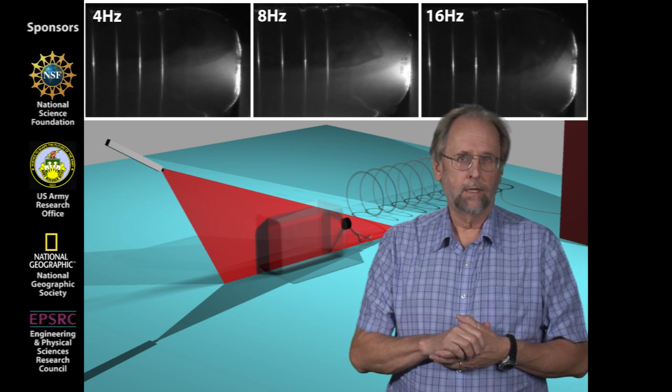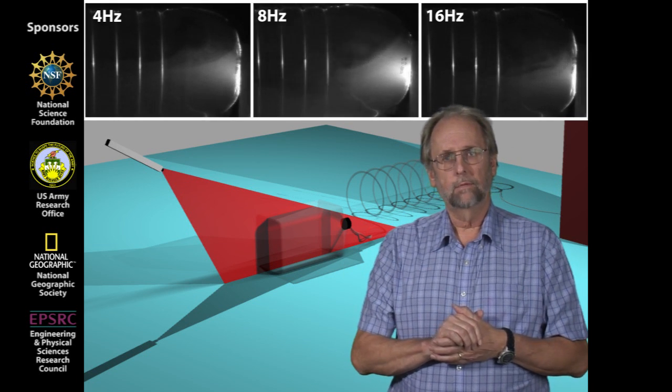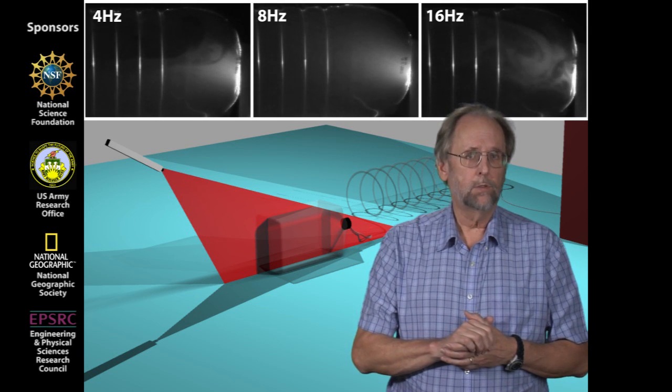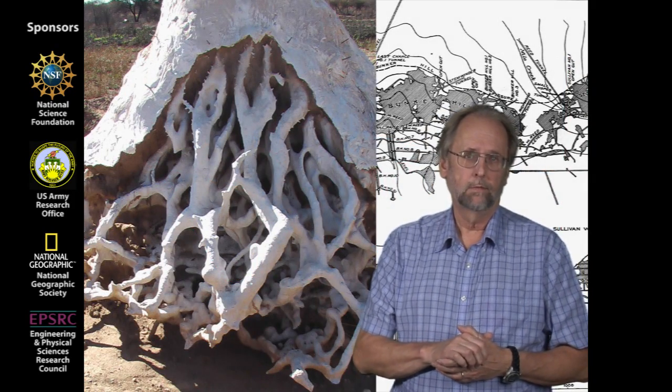When we switch on the sound, look at the vigorous mixing that is driven by 8 Hz, but not so much at the frequencies bracketing it. This is occurring with no bulk flow of air. This is acoustic mixing at work. We think something like this might be happening in the surface conduits.